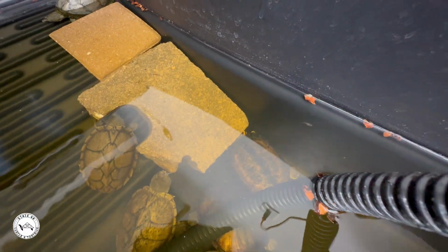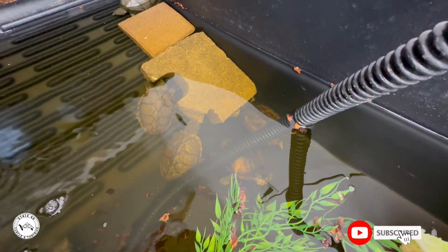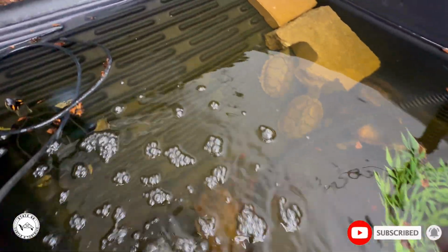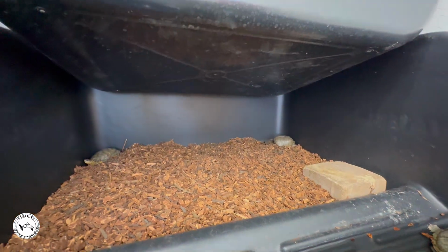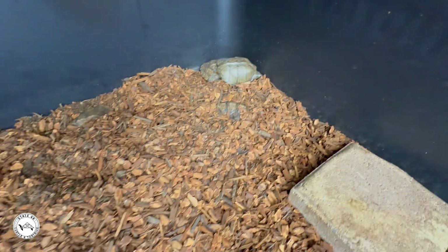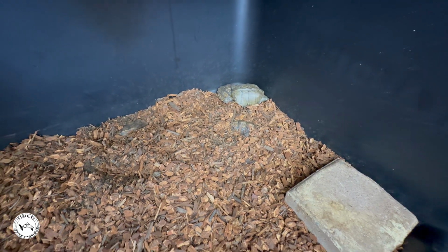We've got baby guppies. The guppies have reproduced already. It's been 2 or 3 weeks, and we've already got 10 or 15 guppies in here from the original ones that we started with. We've got these turtles in here. That little Razorback musk is hilarious because he consistently stays on land, which I'm totally fine with. I guess I just don't understand it.